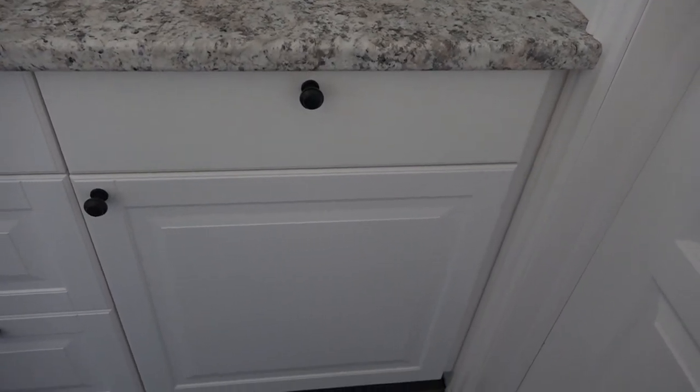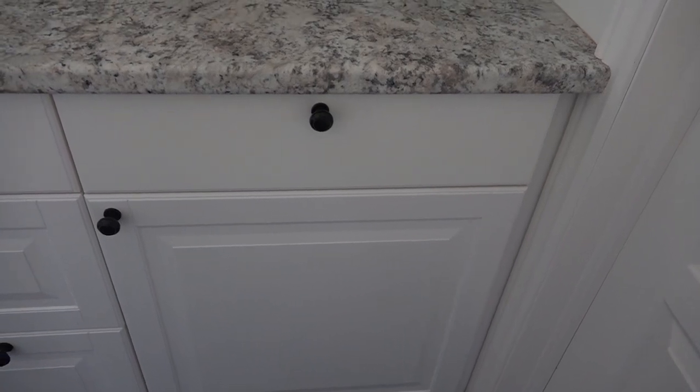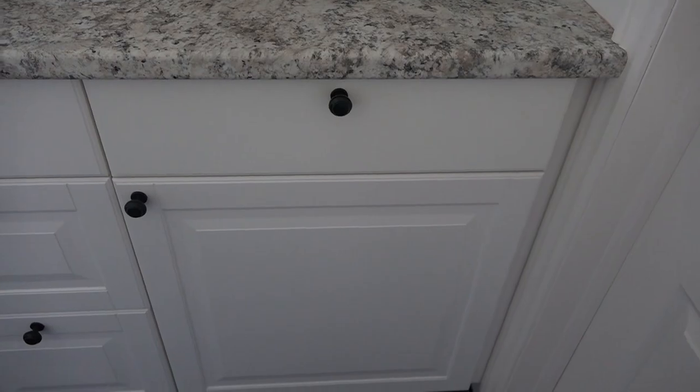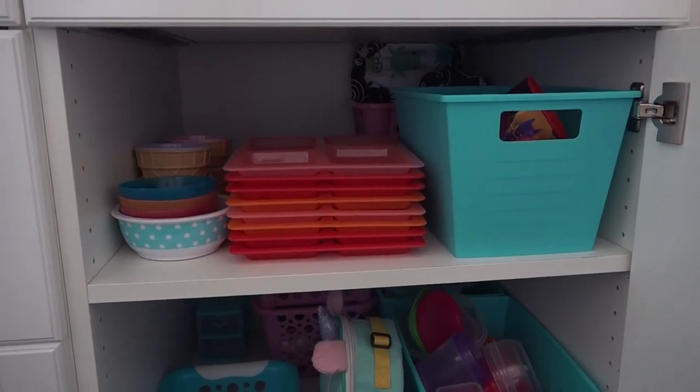Next spot that I'm going to share with you is our kid cupboard. And that is this cupboard right down here on the bottom. When we moved into our home, this was the first system that I set up. So why is a kid cupboard important?